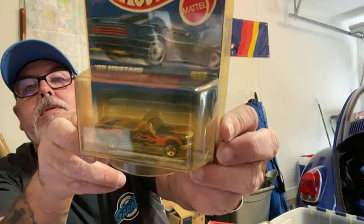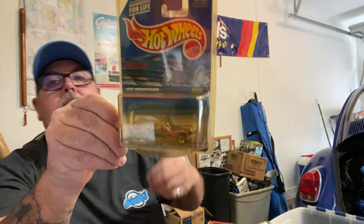Got a Mustang convertible, '65. That's a 1998 pack. I love the flames. Mustang convertible, '65 Mustang convertible. I gotta take them out of these plastics. That yellowing looks horrible. Do you know any way to get the yellowing out of these things if they've been hanging up on the wall for years?